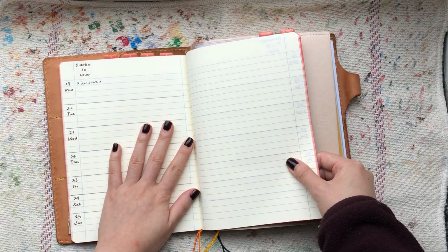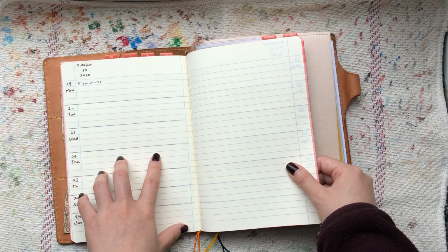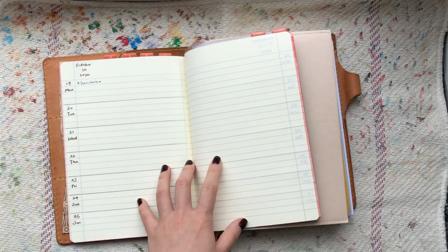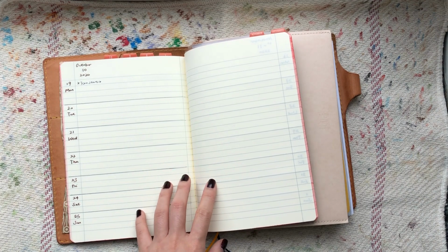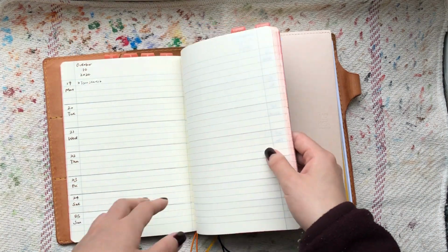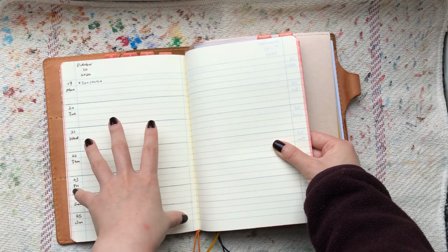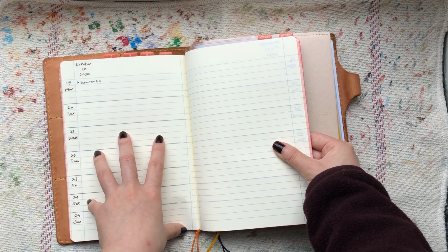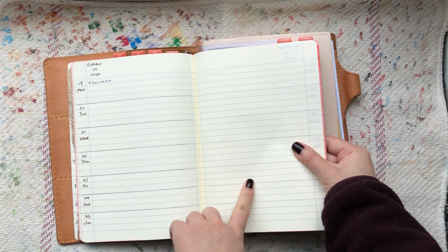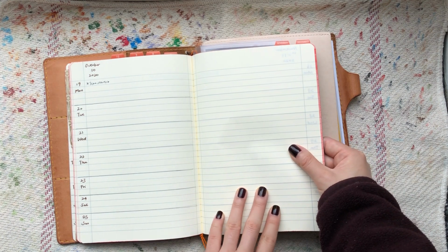a just-lined notebook from Choosing Keeping, and I just wrote down the weekly spread. It's not bullet journaling at all. It's just easy. I like to look at the week and plan. I put things that I know I'll be doing on a specific day on the date, and if I know something I need to get done for this week but not a specific day, I put it on this blank side next to the week.